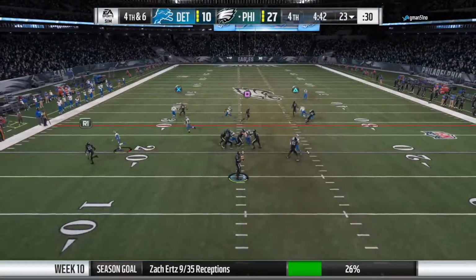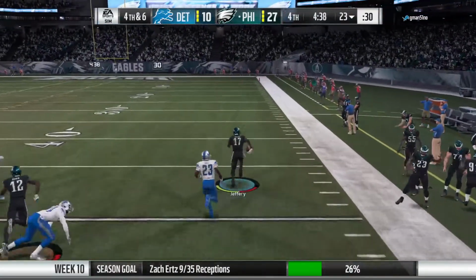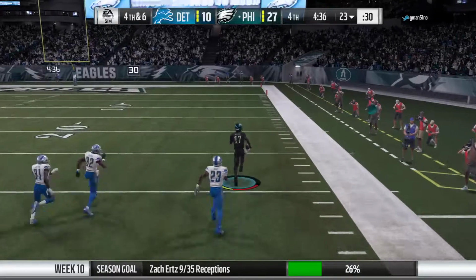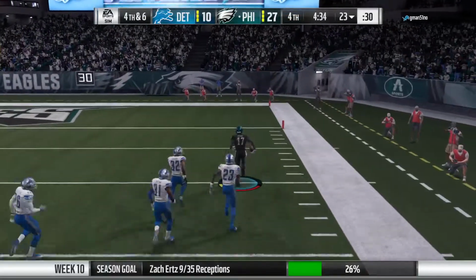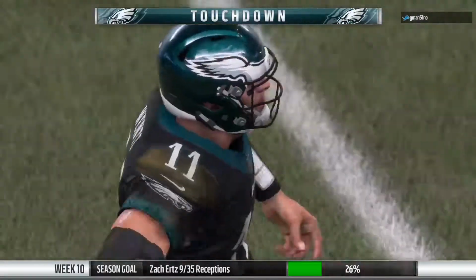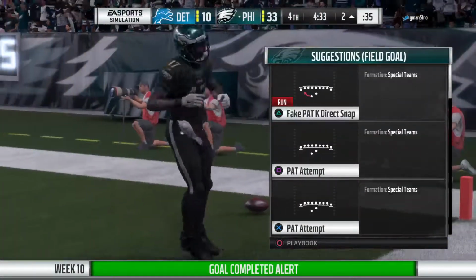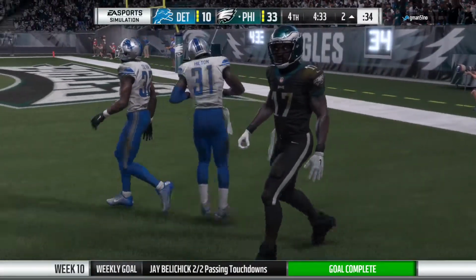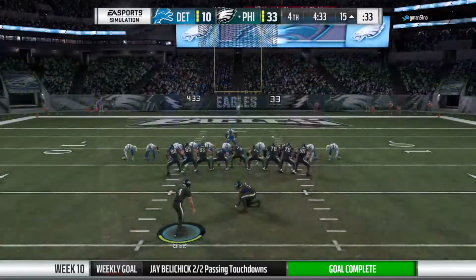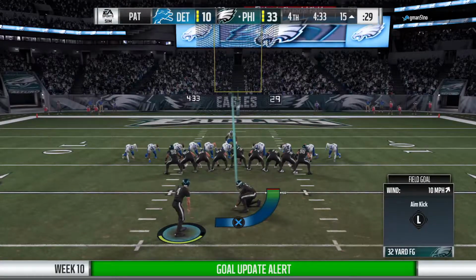The Eagles indeed snap it. Wentz. And Jeffrey's got it. Alshon Jeffrey. 20. Touchdown, Philadelphia. Alshon Jeffrey, 77 yards. And the Eagles add 6 to their lead. They were still throwing with a comfortable lead here late, and now that lead is even more comfortable.